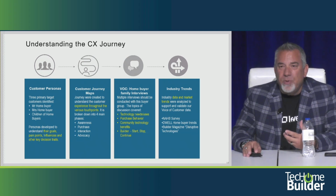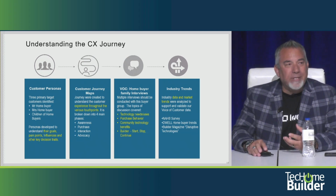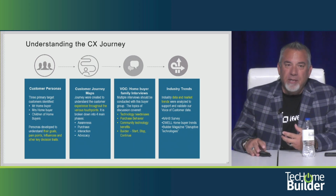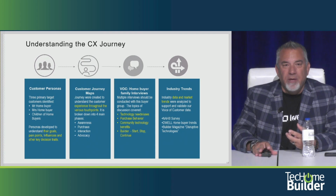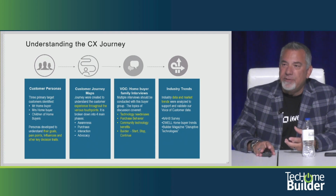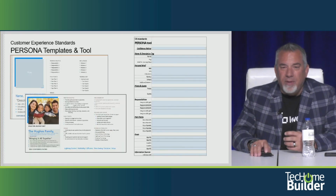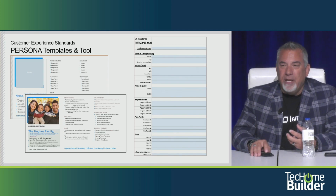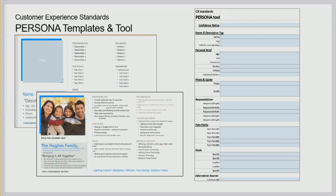And that's all about this customer journey. The industry trends really help frame this as well. So what's out there, what are some of the newer technologies, what are some of the newer things that are being requested, what are some of the needs of the family, in this case, that we need to understand? So developing your persona is all about understanding that family. In this case, it's the Hughes family.